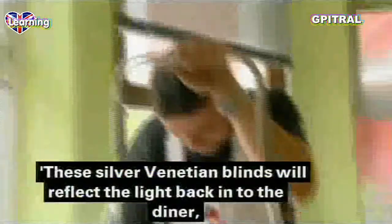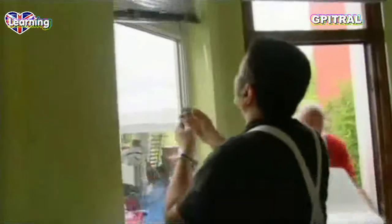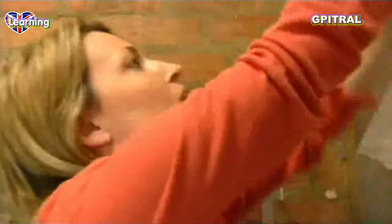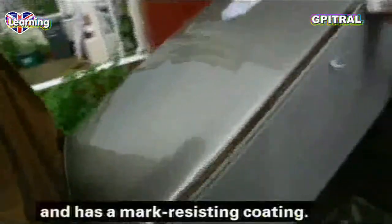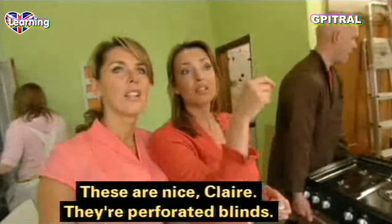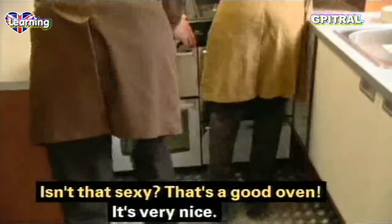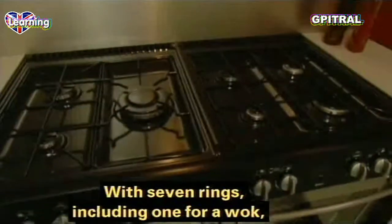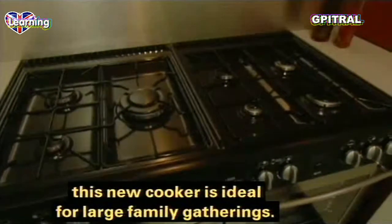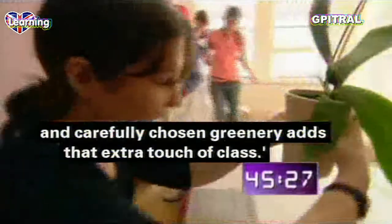These silver Venetian blinds will reflect the light back into the diner and match the stainless steel of the shelves and the kitchen surfaces. Beautiful. Wow, that looks great. The fridge freezer has a similar sheen to it and has a mark-resistant coating, which is probably just as well. These are nice, Claire. They're perforated blinds. Can you see? So they allow a lot of the light to come through. Isn't that sexy? That's a good oven. It's very nice. With 7 rings, including one for a wok, this new cooker is ideal for large family gatherings. Veronica's new wardrobe is in place, and carefully chosen greenery adds that extra touch of class.